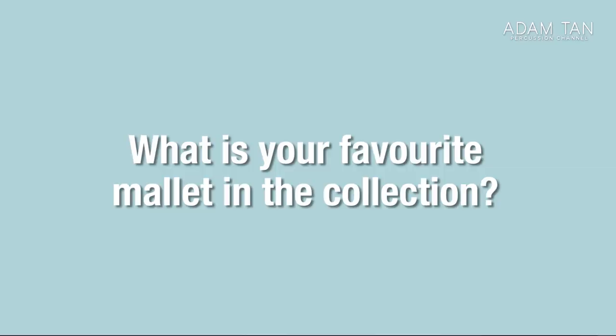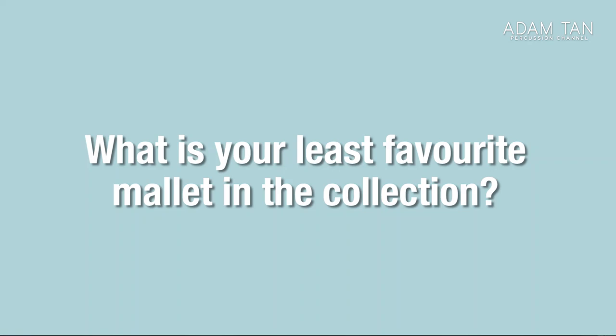What's my favorite mallet in the collection? Right now, at this point in time, my favorite mallets are the Pius Cherm Graduated series. I did actually buy these mallets. You'll see them in the collection later. Other than that, I really have a very open-minded taste when it comes to mallets. What's my least favorite mallet in the collection?